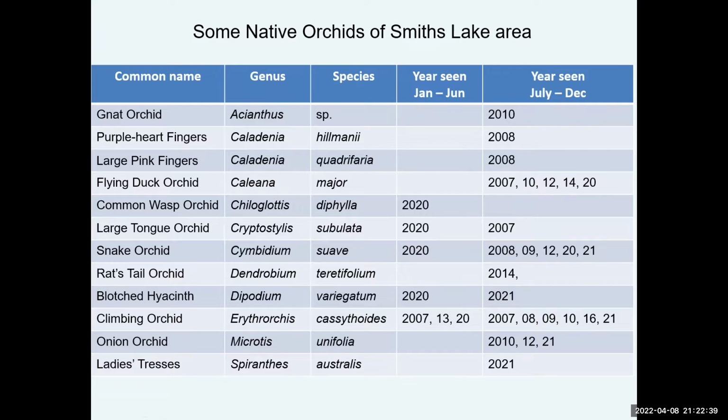They're mostly found beside tracks and roads. They grow in all seasons, but they're more often noticed in autumn and spring in particular. On the table, the common name is here, which aren't necessarily commonly used, but they're easier for people to remember. And then the scientific name.